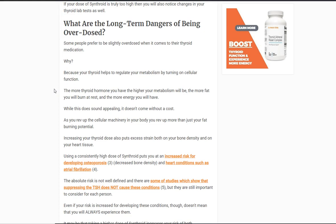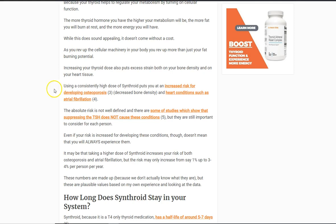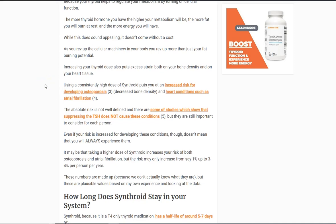We mentioned them briefly above, but the two most important ones would be the increased risk of developing osteoporosis, or the reduction in bone density, and also the changes to your heart. Some people feel better when their TSH is suppressed, and that does happen occasionally. I'm not going to be the one to tell you that you are absolutely going to develop osteoporosis or heart problems as a result of that, but you just need to realize that it will increase your risk of that. Again, it doesn't mean that you will for sure experience those side effects, but it does increase your risk.